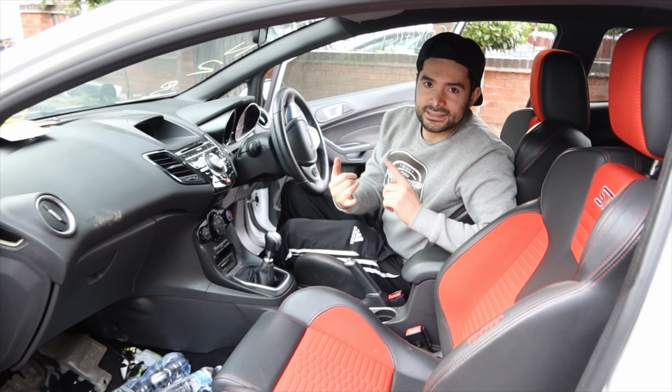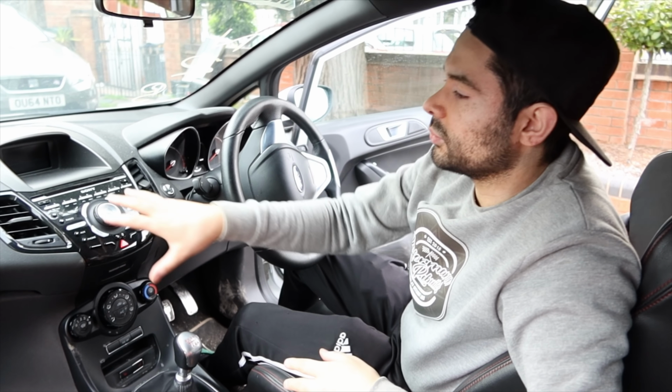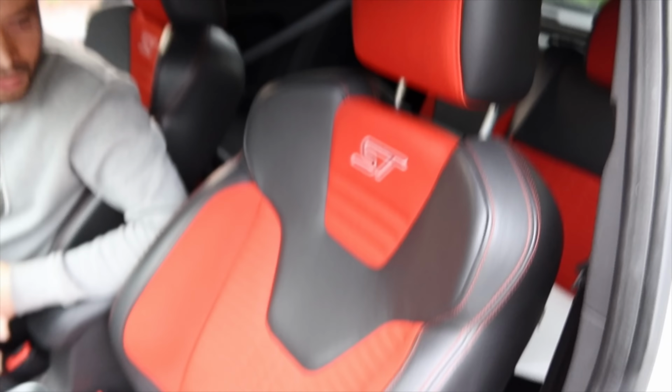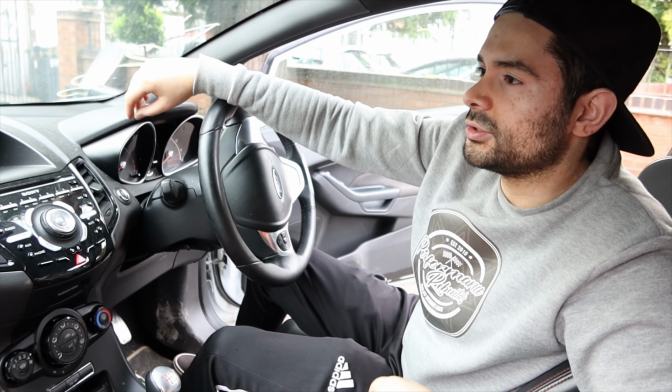Now they come in Fiesta ST1, 2 and 3. Now I'm not an expert, all I know is the ST1 is a base model, very basic. You don't get the Sony system, you get just all fabric seats. The ST2, you basically get the Sony system, you get the half leather, half fabric Recaro seats, you get the heated seats as well. You get various of the features that I don't really remember.